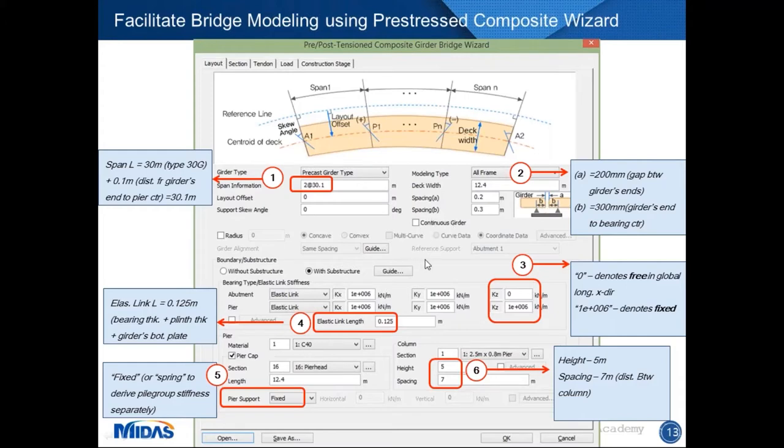Next, we need to define the articulation of the bridge that I mentioned before. So we set the abutment. We just input a zero to denote free movement in the global X direction. And for the pier, we need to define an artificial figure, a very large figure, equal to 1 million over here, to denote fixity in terms of movement. Next, we define the elastic link length, which represents the bearing thickness, the pad thickness, and also the girder thickness for the plate. I will explain how to get these figures later on. Next, we define the pier support as fixed or simply supported. And we define the pier height to be 5 meters. The spacing between the pier columns is 7 meters. So after we finish defining the layout, we move to sections.